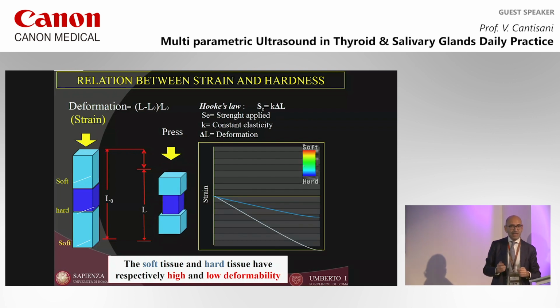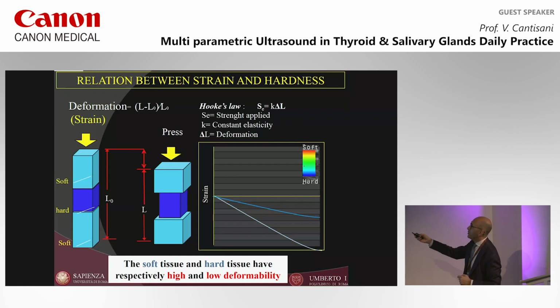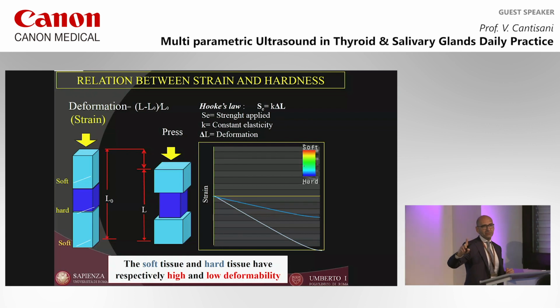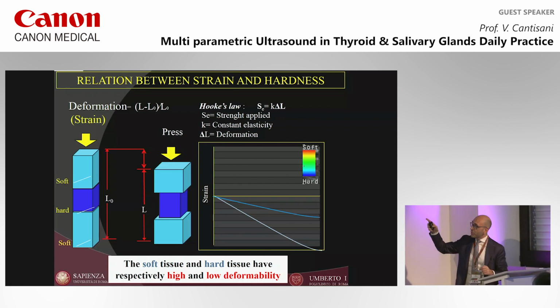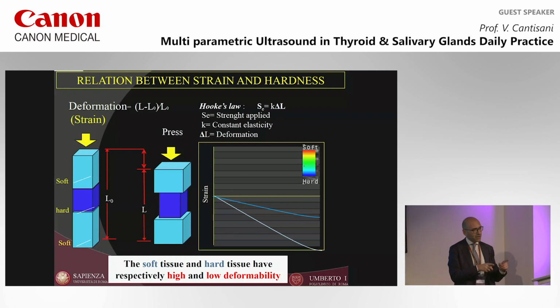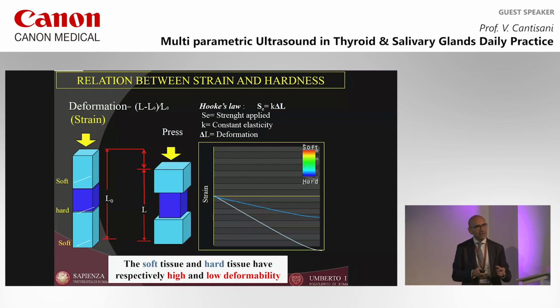But what are the results that we can achieve with this machine? We can see the polychromatic representation. The first element to keep in mind is that the polychromatic representation could be different in any equipment that you use, and you can change it. It's like color Doppler, red or blue. It depends on you, on how you decide to set up your equipment.